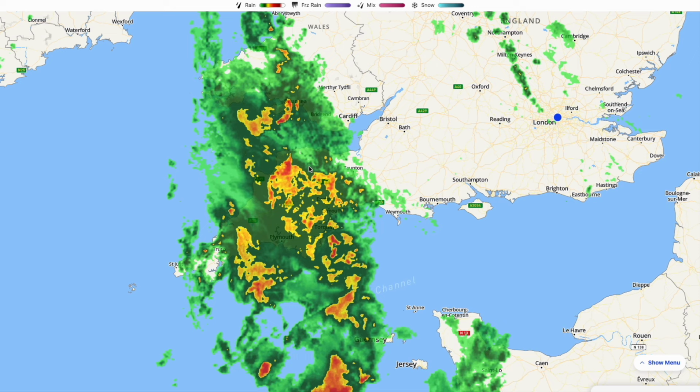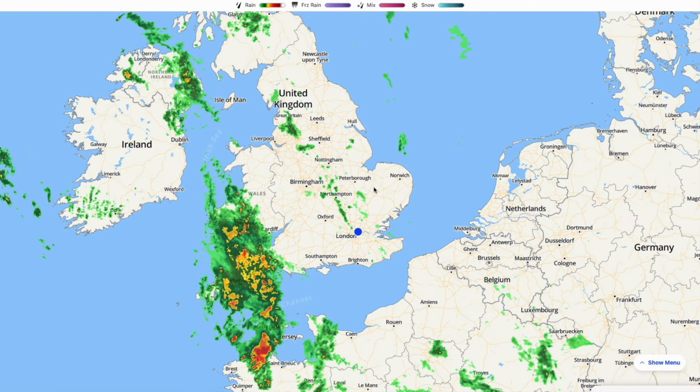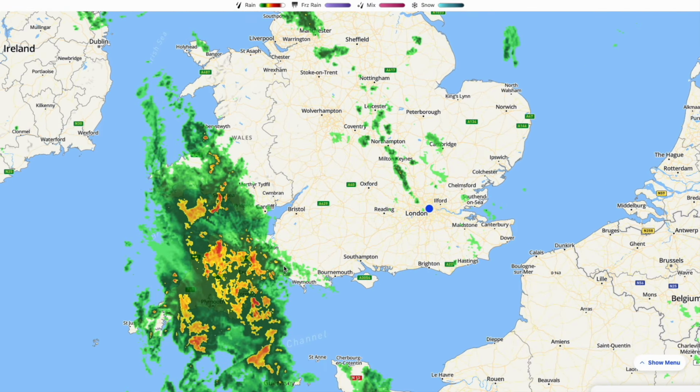So I'll be intrigued to see how this fares over the next few hours through the evening, as this does look like it will slowly move northwards and eastwards, could give some real heavy rain overnight tonight. And again, looking at the intensity of this, wouldn't even be surprised to see a bit of flooding because of the high rainfall rates. Going to be one to keep a very close eye on.